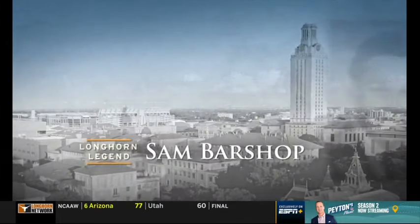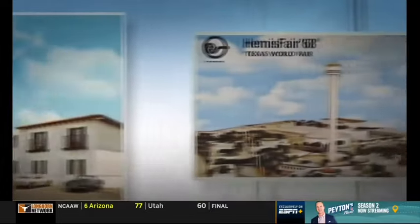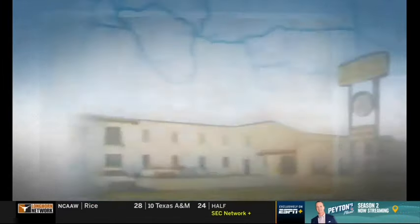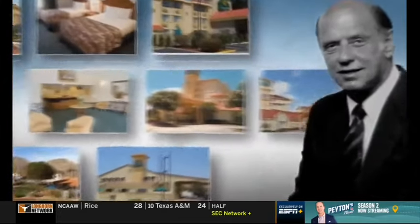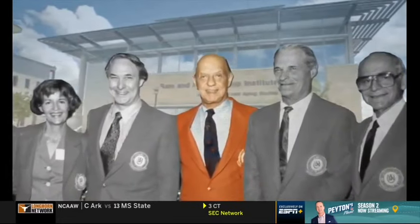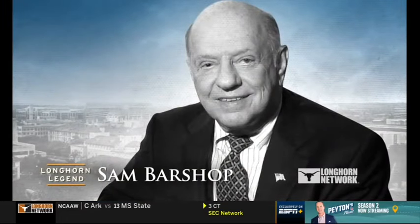In 1968, this business school graduate seized the opportunity to open his first motel across the street from the San Antonio World's Fair. It marked the beginning of La Quinta Hotels. I didn't know a damn thing about the motel business, but I picked really great sites. I think I really know real estate. He set a standard for entrepreneurism and later philanthropy, establishing a nationally ranked Institute on Aging at the UT Health Science Center. Sam Barshop, he's a Longhorn legend.